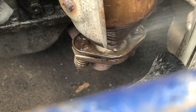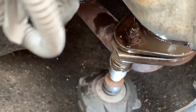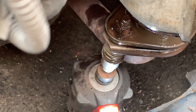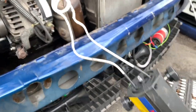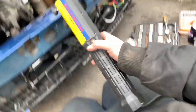More the merrier. Yes. And as if by magic, after letting it soak in for a bit, nothing happens. Looks like I'm going to get some heat onto that. For which I'm going to use this contraption, which is fresh from eBay, China. Brilliant piece of kit though. It's an induction heater. Just try and get it in shot there. Yes. Look at that.